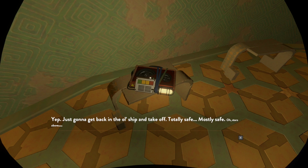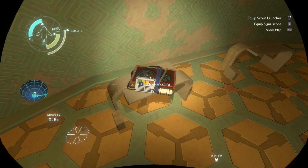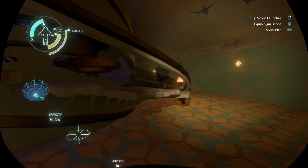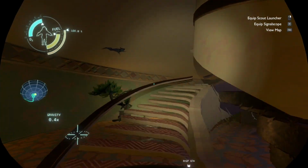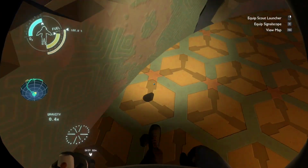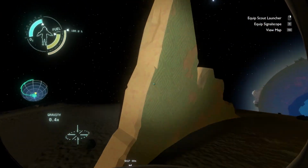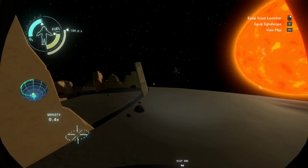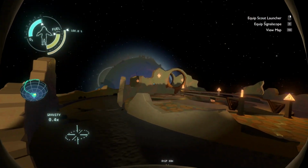Yeah, this is Rebec. Yep, just gonna get back in the old ship and take off. Totally safe. Mostly safe. Oh, stars above. Okay. Yeah, sorry, Rebec. I'll save the universe for you, and then I'll save you. We've gotta find the Eye. The Eye is older than the universe itself. That's something cool. Is that it? Is that the Eye? Can we all be done now?